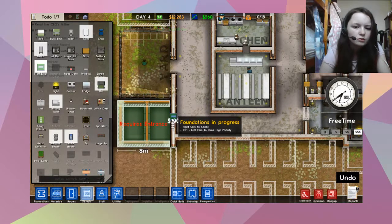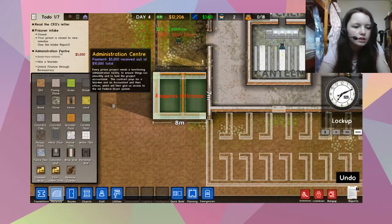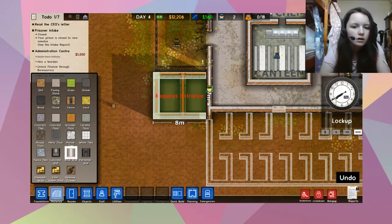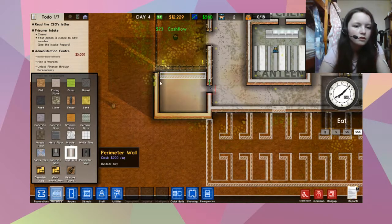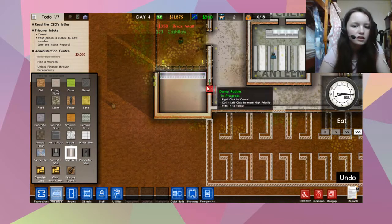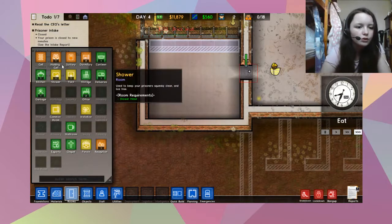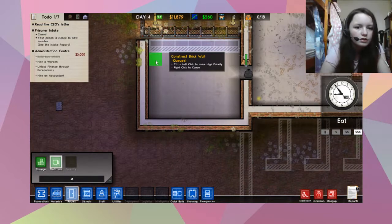It'd be staff door, wouldn't it? Where would the staff door go? And then what we're going to do is we're going to put a brick wall there. Oh, is the thing still in progress? Oh, right, okay. Brick wall. Just so the prisoners don't look in the staff room. Yeah, okay. Rooms. Staff room.